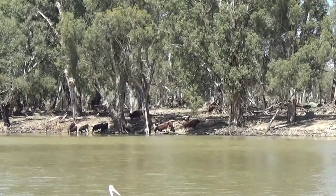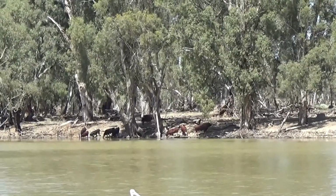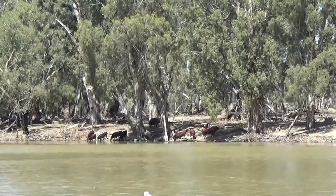Just sitting down having a fish here on the Murray River, and the cows have come down to have a drink.